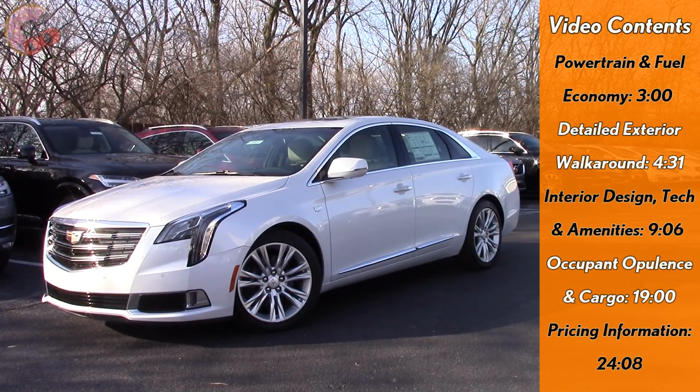Now for 2018, they're sprucing it up to make it blend in a little better with the rest of the family. So let's go ahead and see if the 2018 updates have made it a discount CT6.